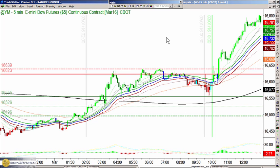10 o'clock means I can start playing the breakout breakdown. And we broke to the upside on the data. So this was actually a data-related breakout. And we know when we have a 10 o'clock hot zone that there's going to be a little bit more volatility. And we got to be ready. And this was a break to the upside on the 49.5% ISM manufacturing PMI release.